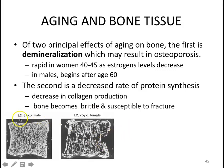Okay. So here, this is the L2 vertebra, so your second lumbar vertebra. On the left here, it's in a 37-year-old male. On the right, it's in a 75-year-old female. This is the body of the vertebra. So you can see the difference in density. This female had severe osteoporosis. It can be just that delicate. I've worked with enough cadavers where in some of the elderly females, you just touch a rib and it snaps like a little twig. So it's fairly profound.